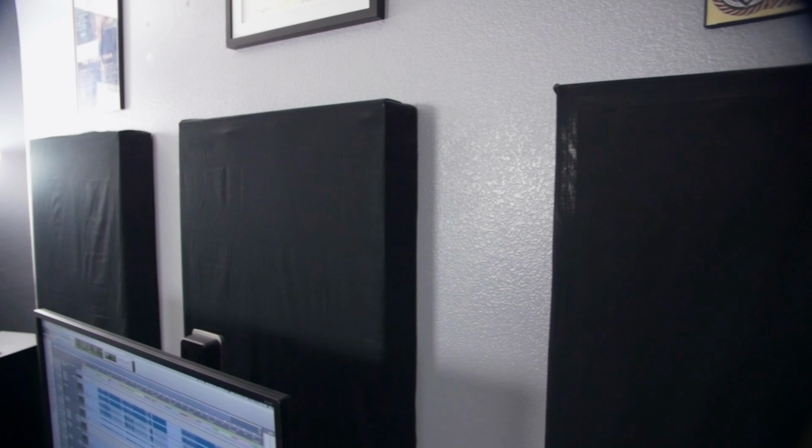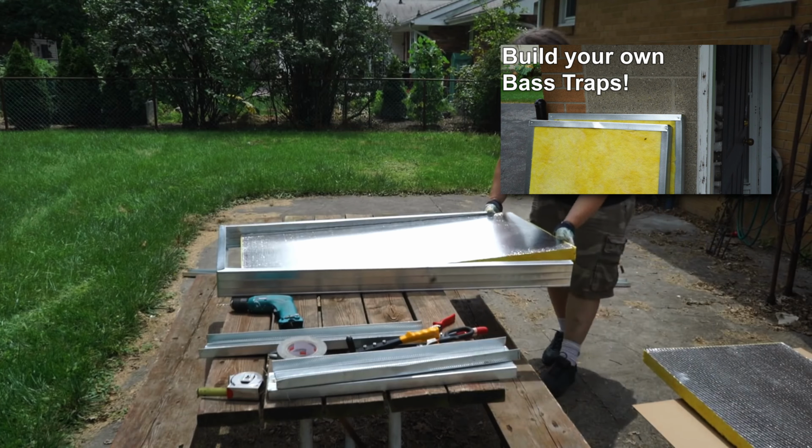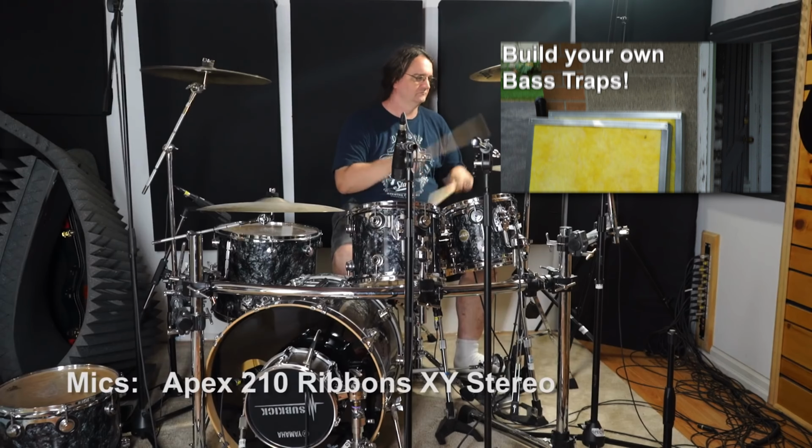Behind my desk sitting on the wall are a few bass traps that I made for not very much money. The mighty Glenn Fricker over at Spectre Sound Studios has a great tutorial on how you can make some of these yourself, so be sure to check that out.